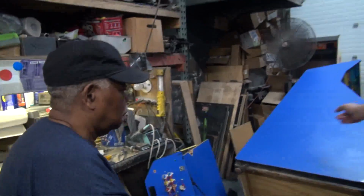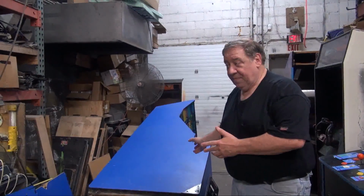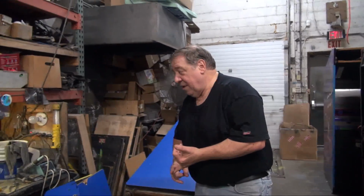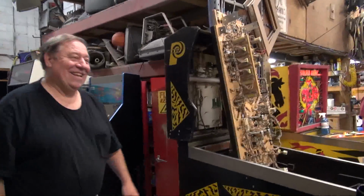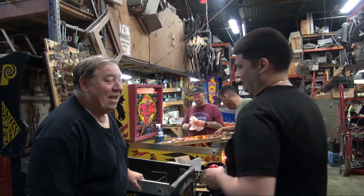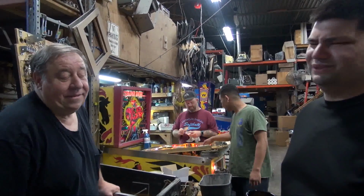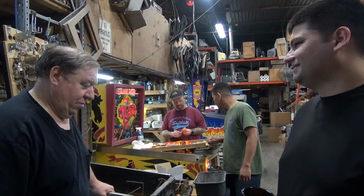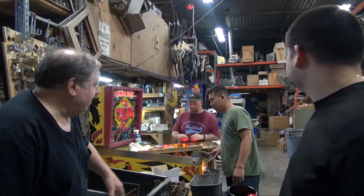The man that built this big blue cabinet not only got fired, but I heard a steamroller rolled over him. I thought he went on to design Bags. Do you remember Bags? Oh, I do. I have a Bags next door. They say it doesn't work. They plugged it in. Are you gonna fix it? No. We'll make it into a Golden Tee, if anything.